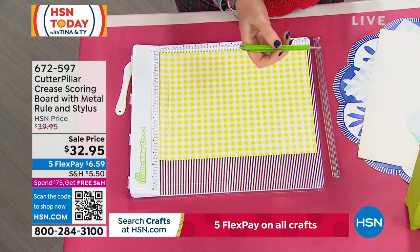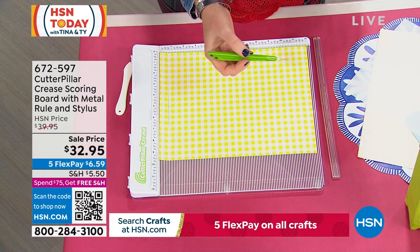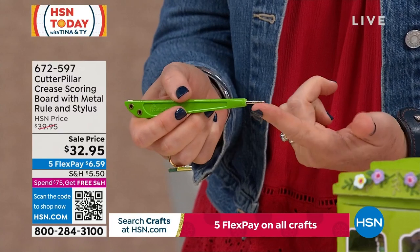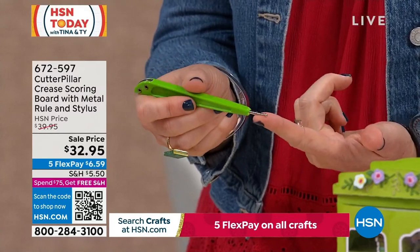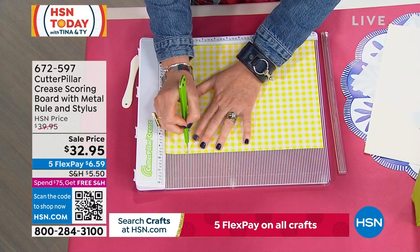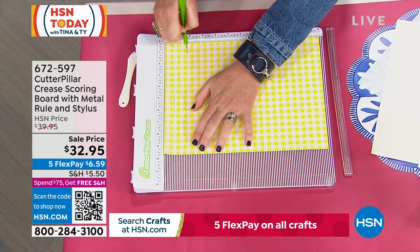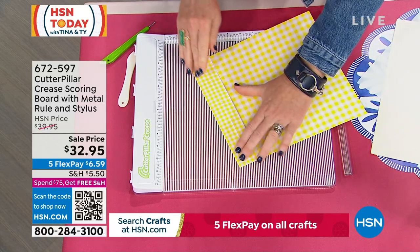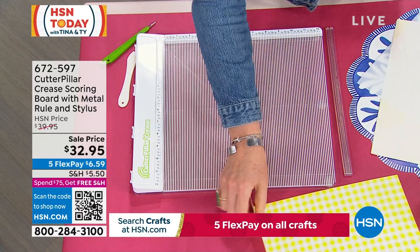So when they said we're going to redo a scoring board, I was like, okay, how exciting can that be? It is very exciting, because instead of using a sharp piece of plastic, it uses this little metal ball on the end of your stylus. That makes it easier because it fits right inside the groove of the crease, and I'm pushing just as hard. Not only did it not tear, but this is really thick, heavy cardstock, and look at how beautifully it's folded. That's why this is important. And let's talk about vellum too for a second.